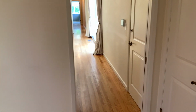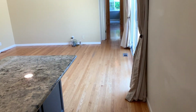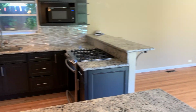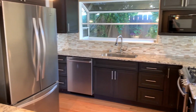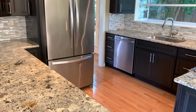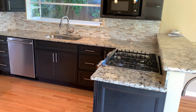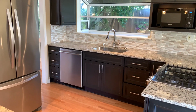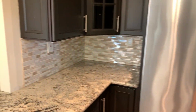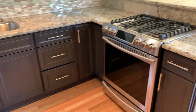And I'm going to take you through the doorway on the right. This takes you into the middle section of the house. Got the kitchen over here on your left. French door fridge, 5-burner gas grill and oven combo, all stainless appliances, stone counters, tile backsplash.